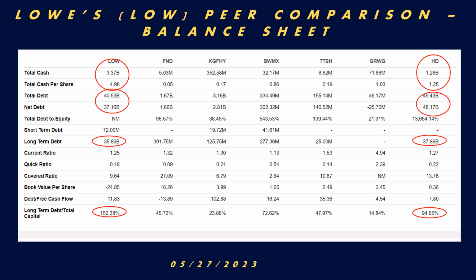Now, they also have a lot of debt. They both do. Home Depot is a bigger company. Their debt is more than $49 billion. Lowe's is less, but not much less, about $40 billion. Something you need to keep in mind. The long-term debt is probably the lion's share of that, and I'm looking at $35.86 billion for Lowe's and Home Depot $37.86 billion. That's a lot of debt. So anyway, something to keep in mind. I don't like to see that long-term debt to total capital ratio be that high, but it is what it is. So they do have good cash though, so keep that in mind. Keep it all in mind.